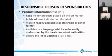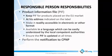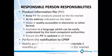So if anything changes, if the formula changes, if the labeling changes, if packaging changes, whatever changes, that has to be reflected then in the product information file, and the responsible person needs to ensure that that's kept updated. The responsible person is also the one that does the CNPN notification.